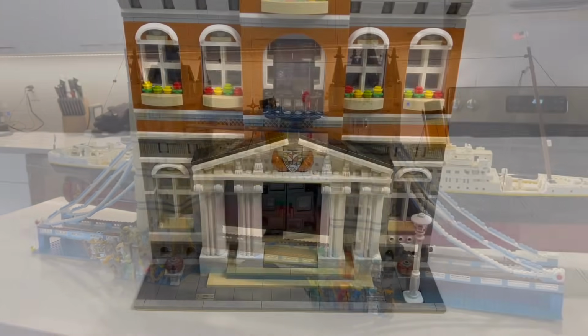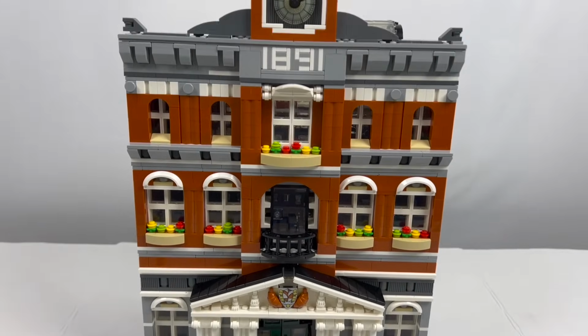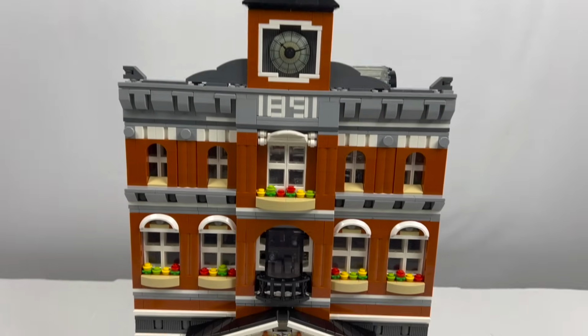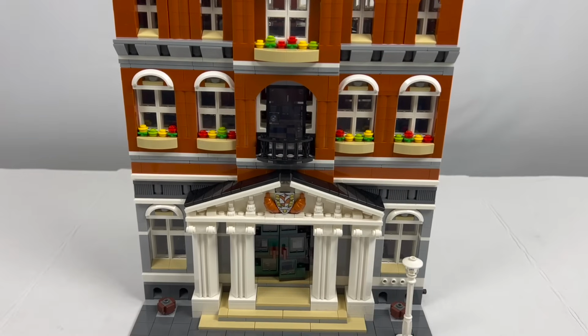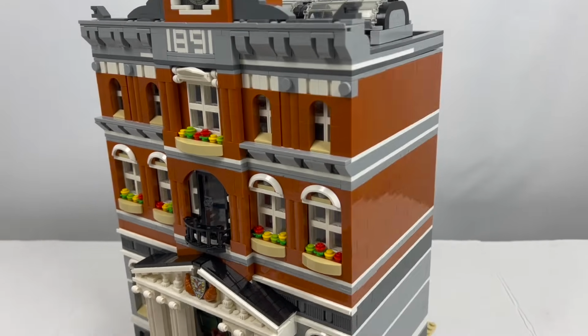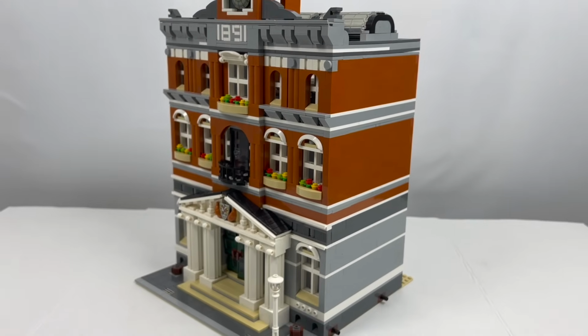Speaking of large-scale LEGO buildings, this was the final LEGO modular building I did not own yet, the massive and incredibly rare Town Hall from 2013. This uses the relatively rare dark orange color to form the sides of the walls, which is a really unique touch.